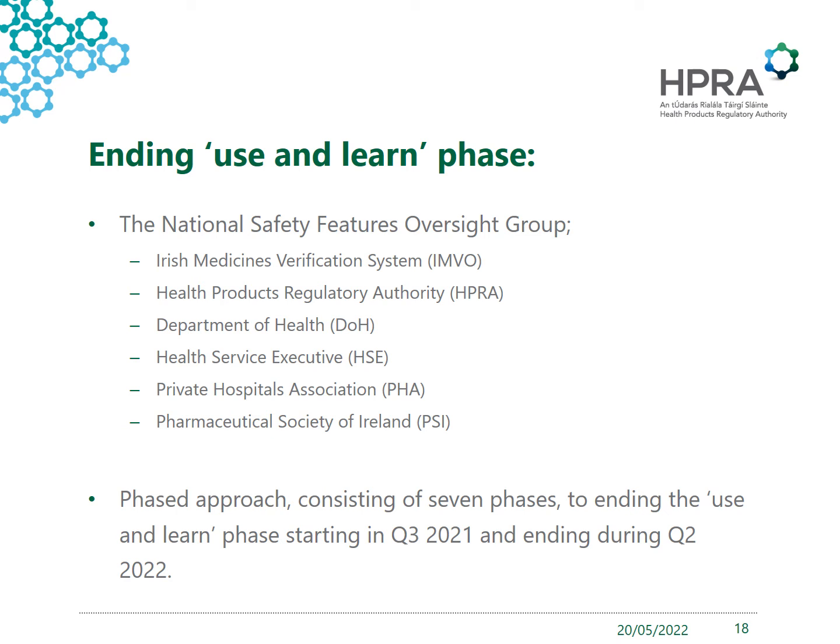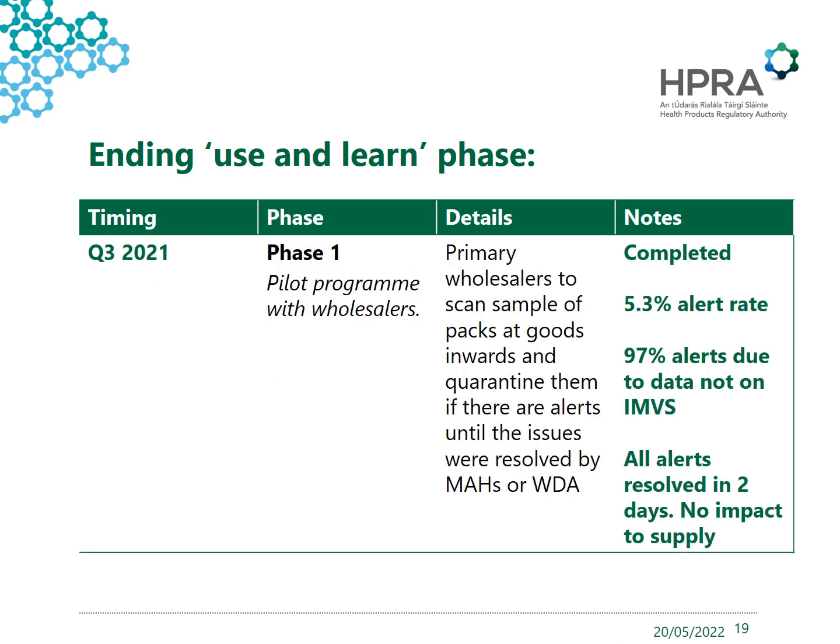In mid-2021, the Safety Features Oversight Group decided on a phased approach to ending use and learn. It would consist of 7 phases to start in Q3 2021. We now know that the final phase will end on the 30th of May 2022. Phase 1 was completed on the 28th of September 2021.